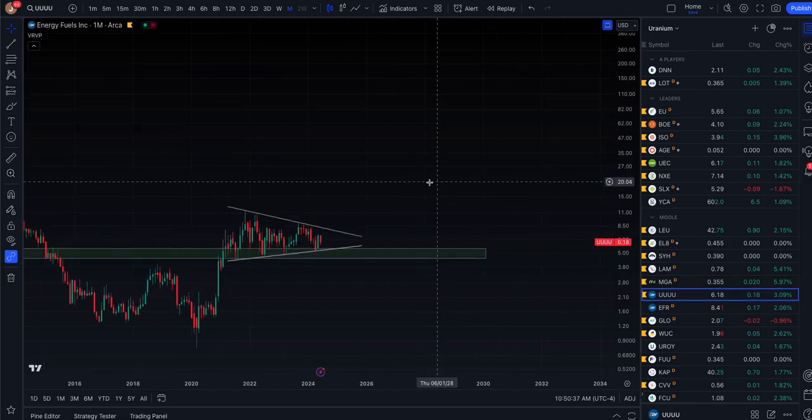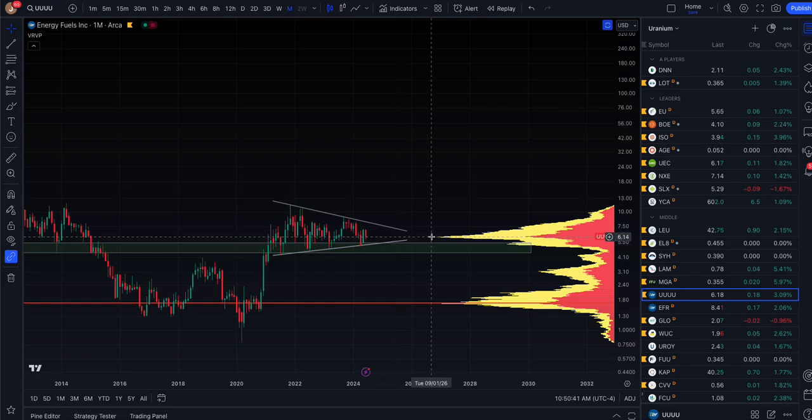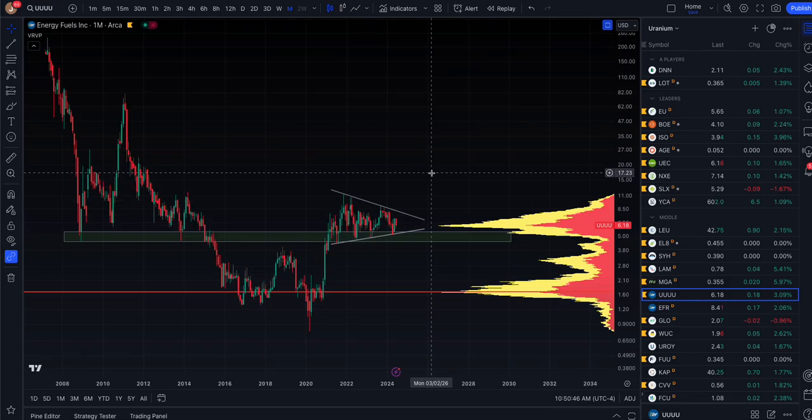Energy Fuels, nice bullish engulfing in May. And we're right at that transaction line. We're right on it today. It's incredible. What an incredible opportunity, I think, right here for UUUU.